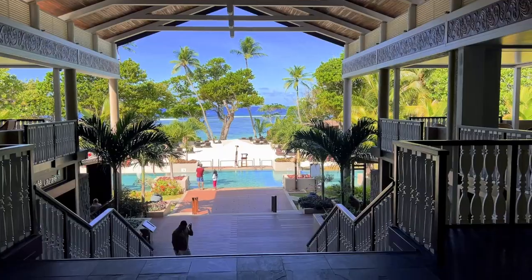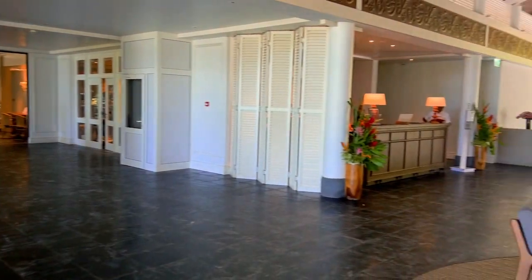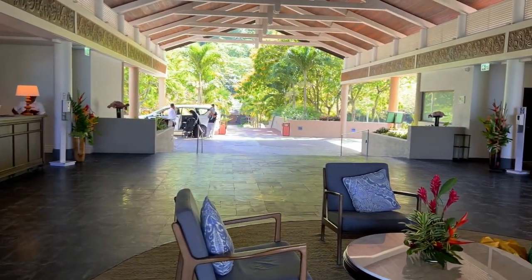So the hotel we stayed at, the Kempinski, was a very nice hotel, just on the south of the island, about 40-45 minutes away from the main town of Victoria. Anything that you would expect from a top resort. All the facilities, amenities, very nice.